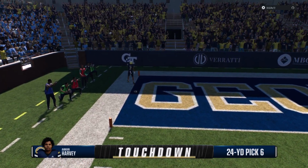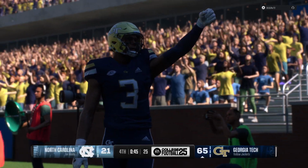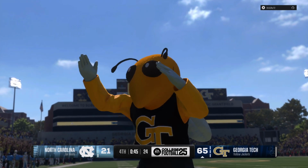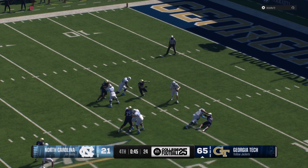Touchdown, Georgia Tech. And man, the offense has the lead, has the football. All you got to do is run the clock out, maybe be conservative, run the football. They chose to throw, and the defense makes them pay.